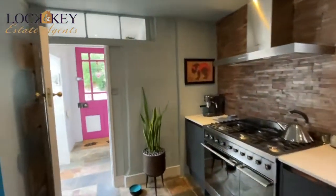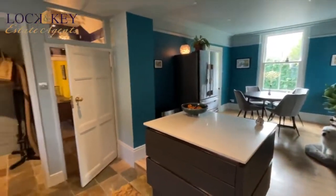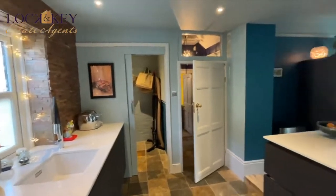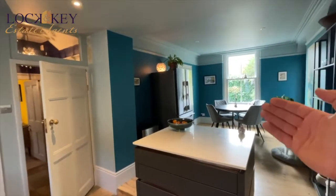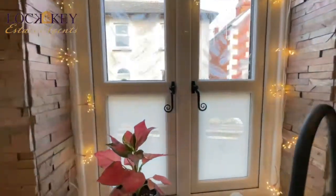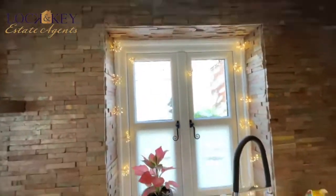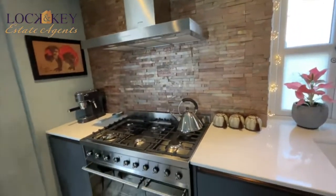Decent size. I just want to turn this camera around one more time just to show you this beautiful kitchen, dining, family, whatever you want to call it. Exceptional room that it's got to offer, and it does bring in natural light. You've got natural light coming from that front, big sash windows. Look at the cute sink. Look at the little heart shapes in there, little feathers, and there's some slate or some stone chippings along the wall there that just gives it another feature.